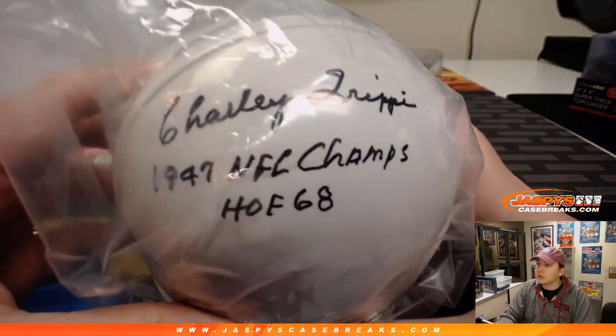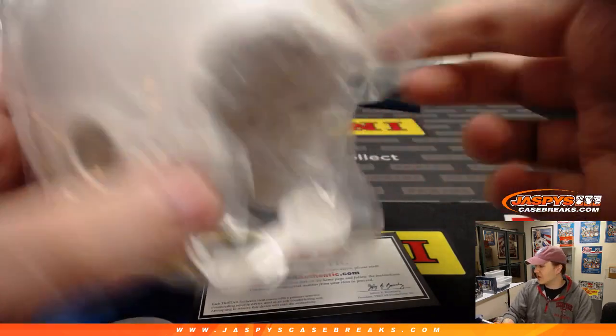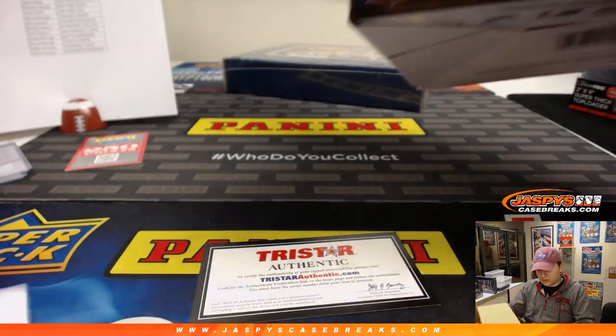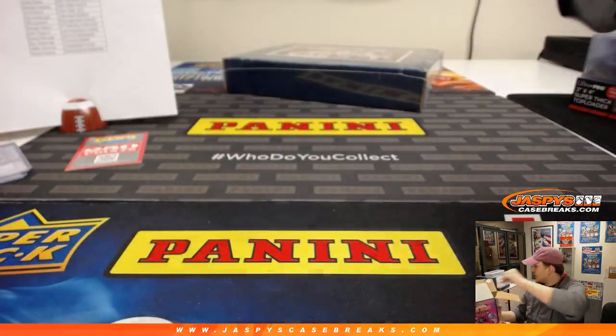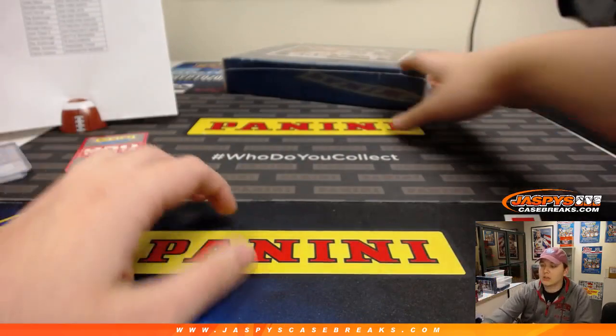Nice old school helmet, 1947 NFL champs. And then you even got like the nice chin strap there. No face mask back then. So congrats, Drew, on that. And the jersey, good luck.